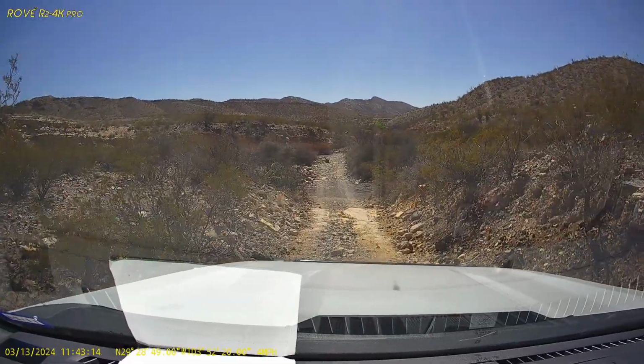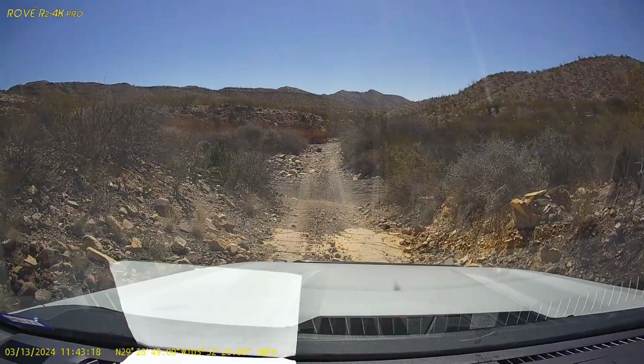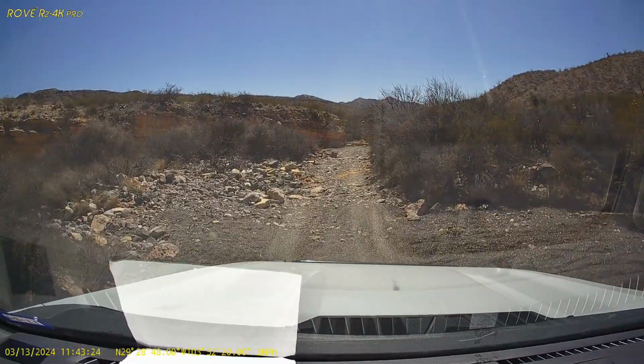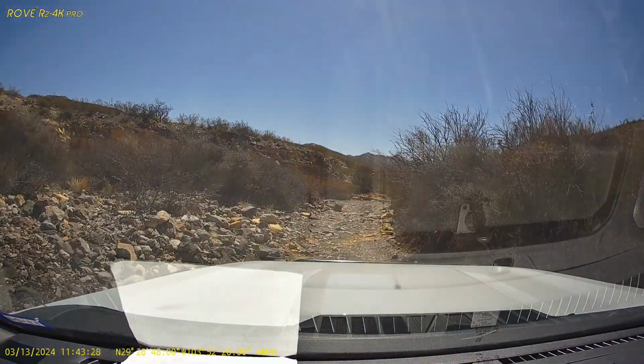As you can see, the road in is pretty rough. Four-wheel drive vehicles are recommended, definitely high clearance, and don't take anything you're afraid of getting scratches because some of this brush hangs over the road and it will leave some racing stripes on your car.